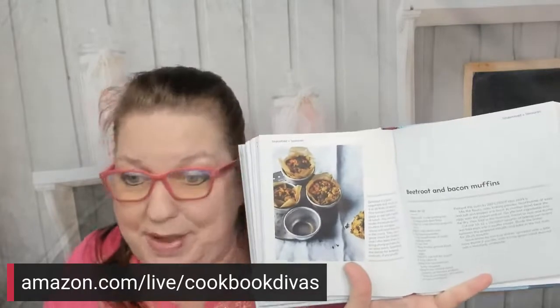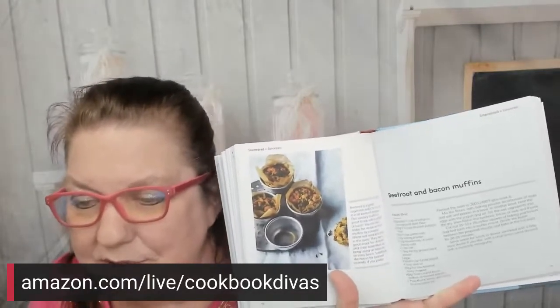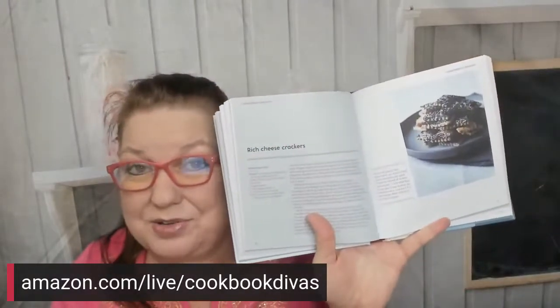I guess it wouldn't taste bad. Katie Draws says, you were proving to me that I need to bake more. I thought I was pretty decent. Ha ha. This is rich cheese crackers. I don't usually have the time to make my own crackers at home.